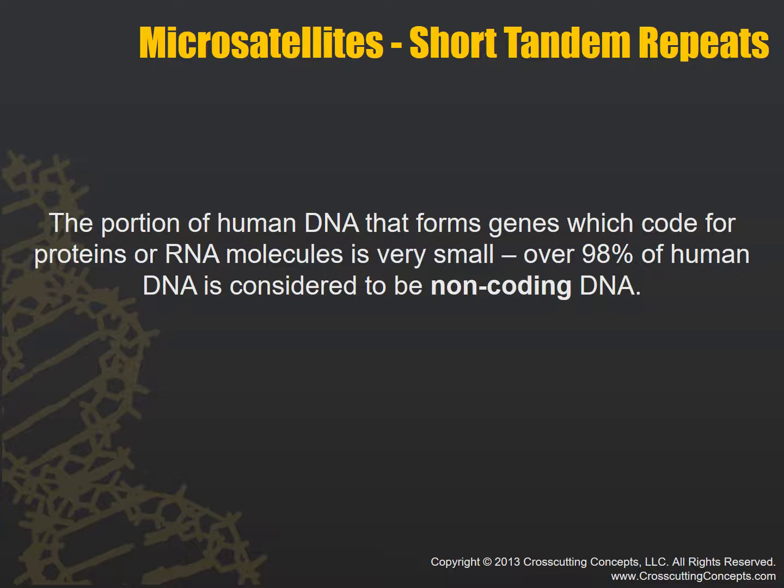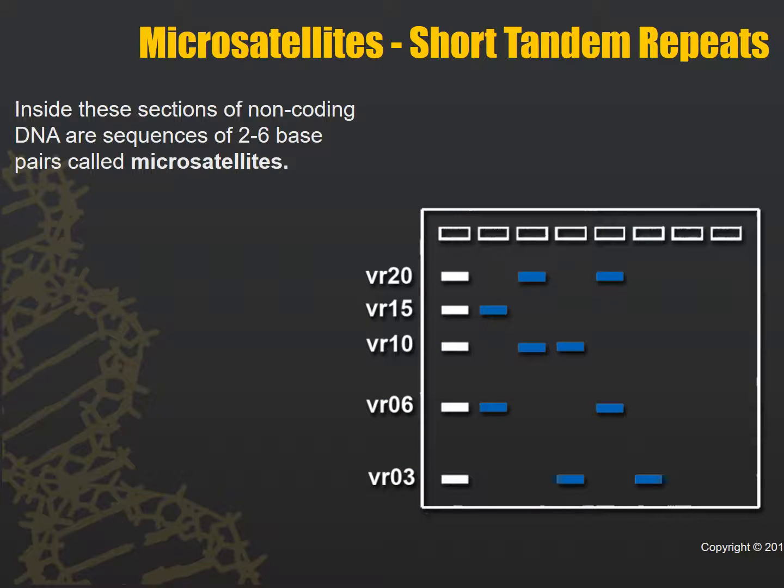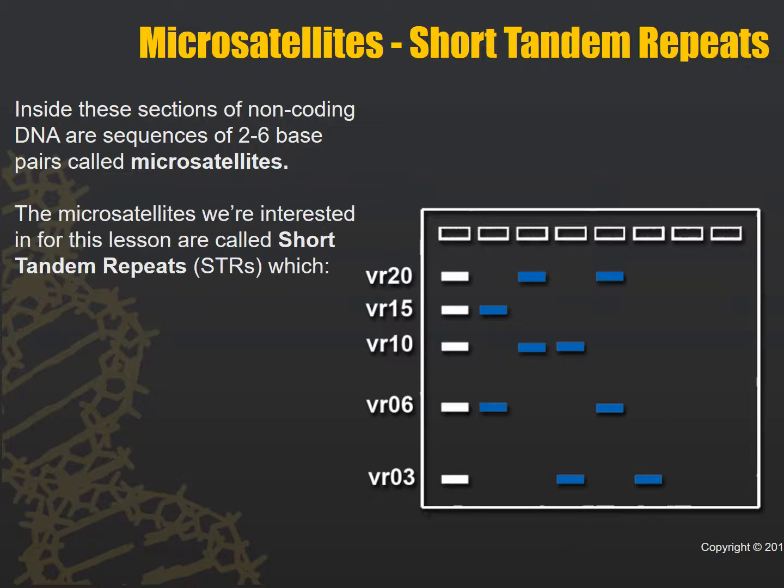But about 2% of the human DNA we know actually codes for stuff. Okay, but because of our lack of understanding, for a long time the non-coding DNA got the nickname of junk DNA. However, we're now coming to understand that it may have important functions that we just haven't discovered yet. So in non-coding DNA, there are sequences of about 2 to 6 base pairs, and these are called microsatellites. Microsatellites are used in short tandem repeats.